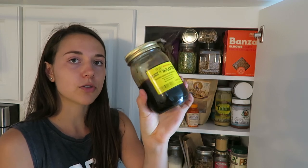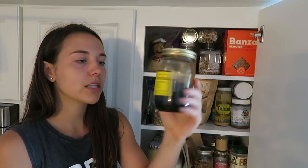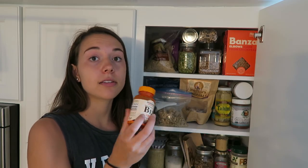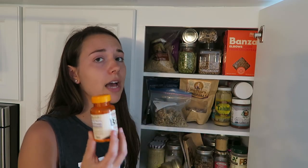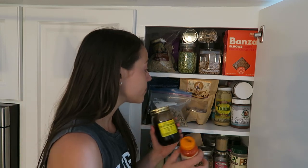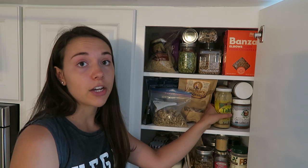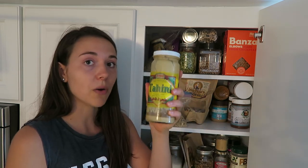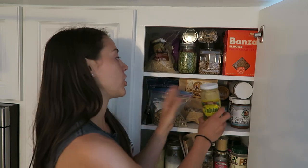I have blackstrap molasses right here, which is really good to take. A lot of people don't like the taste, but I like it. I also have some vitamin B12 because all vegans and everyone actually should supplement B12. A lot of meat eaters are B12 deficient as well. And then I do have tahini here. This is probably the nut butter or more fatty spread that I use the most. So I will put time aside for that just to let you know.